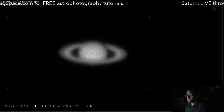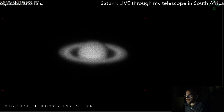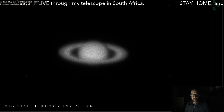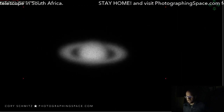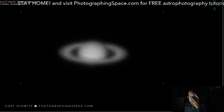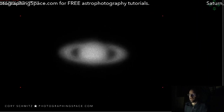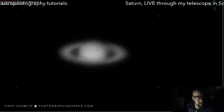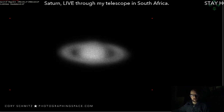Hello, everybody. So, we have got a beautiful view of Saturn right now in infrared from my telescope in the backyard. So I've got a 12-inch Ritchey-Chrétien telescope in the backyard. That means that the aperture, the opening, is 12 inches, so it's quite large.